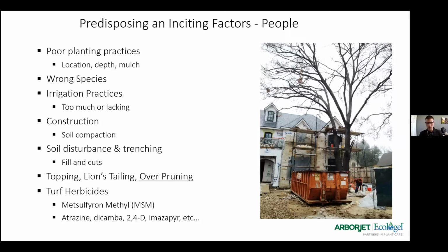And I've been seeing more and more with turf herbicides. There's a product called MSM that damages oak trees. I haven't seen a tree die from MSM, but it definitely slows them down.